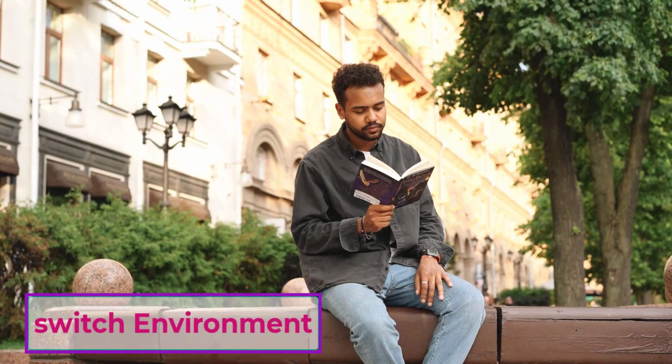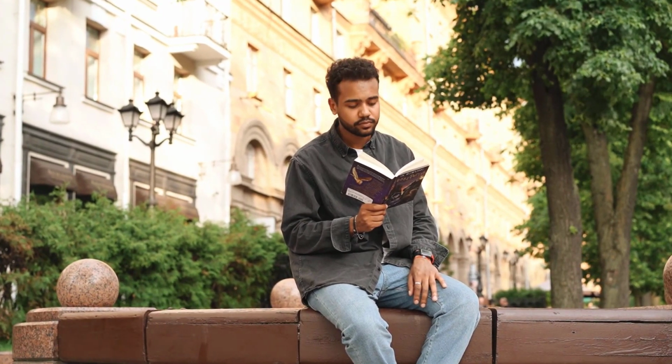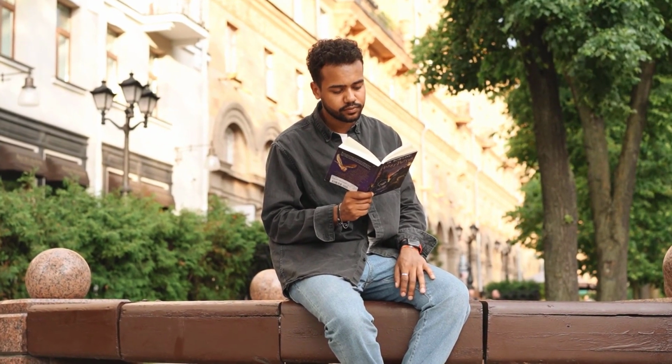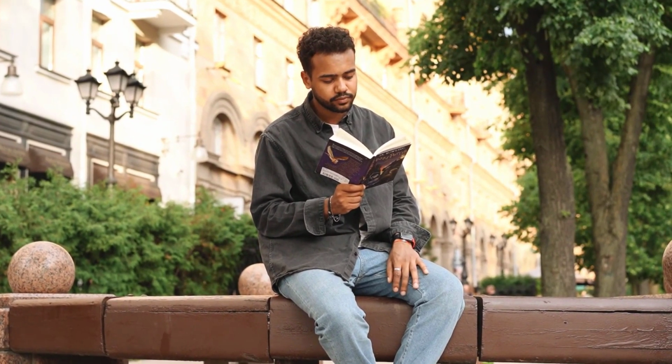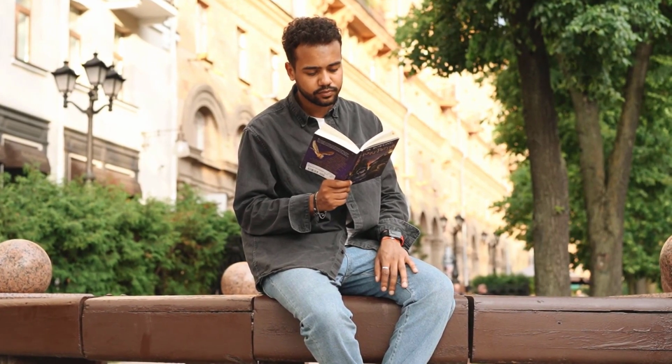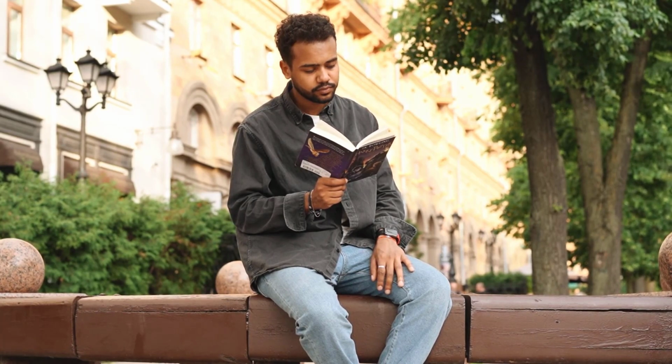Switch up your study environment. This might not seem like a promising study strategy, but studies show that switching up your study environment can increase recall performance. Instead of studying at home every day, try checking out a new coffee spot each week or heading to your local library. A change in scenery can improve both your memory and concentration levels.